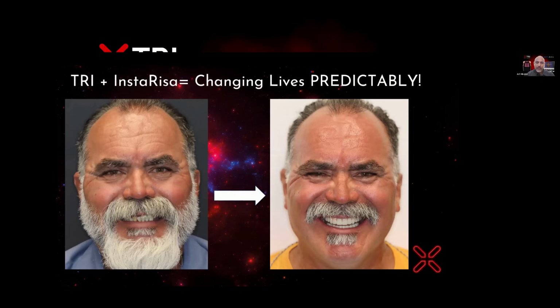And it's only possible with a predictable digital workflow where you can get from the photo on the left to the photo on the right in as little as 2 appointments, literally as little as 2 appointments. And these teeth are the same teeth that the patient will wear until the implants have healed and the patient is ready to go to final restorations.